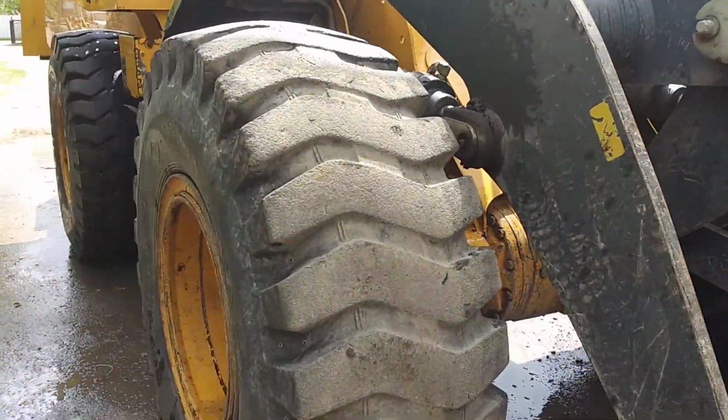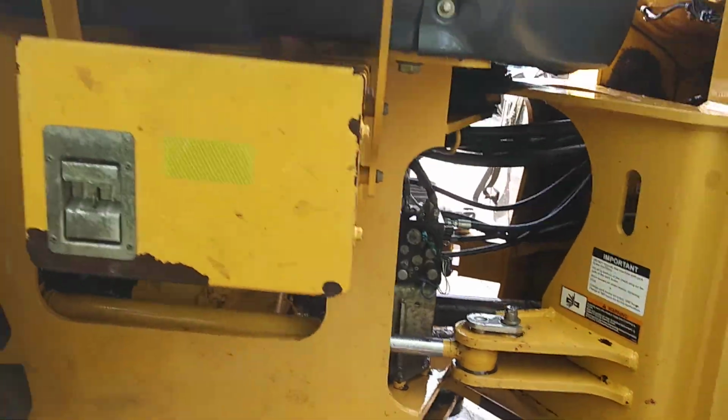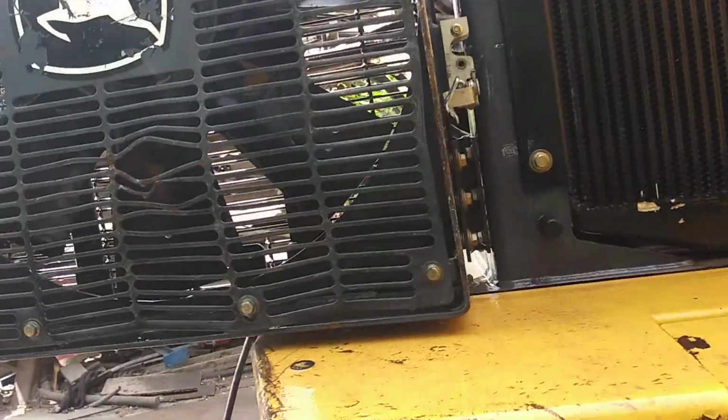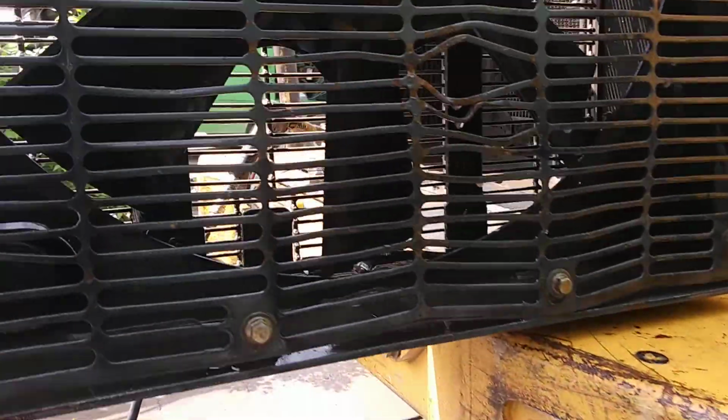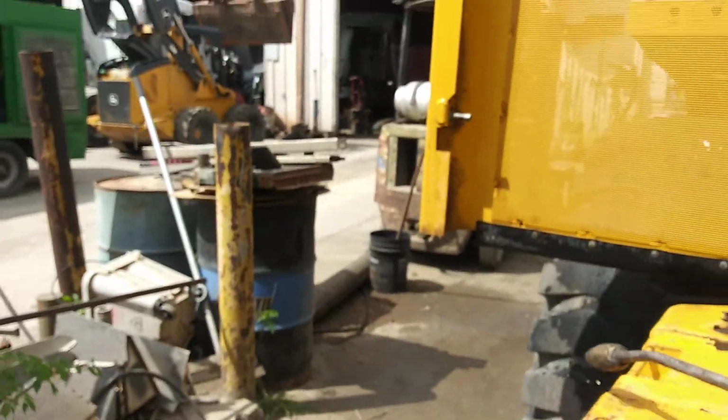See, she's looking way better. Yeah, way better. She's a lot cleaner, man. I mean, she still has a lot of heavy mud stains, but those are permanent, man. That's not coming out anytime soon, y'all.